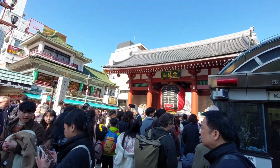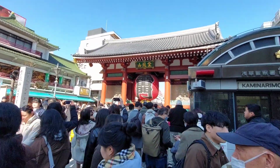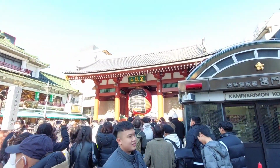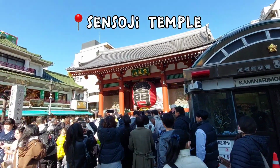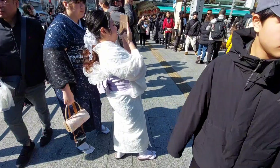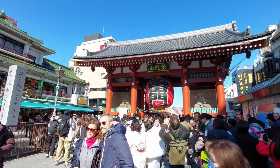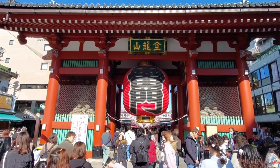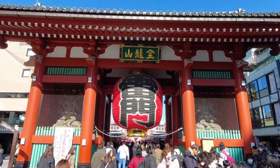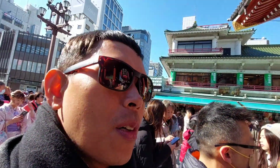Hey yo, it's a weekday, but still, so many people here, guys. At Sensoji Temple, there are tourists here wearing the traditional Japanese outfit. Thank you. Without further ado, let us go inside.